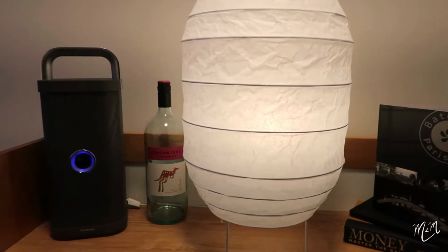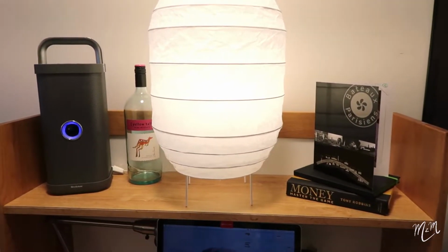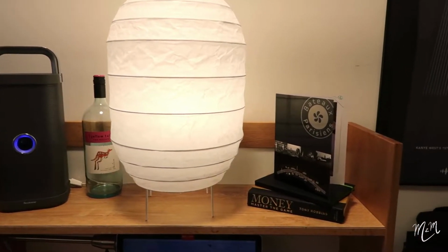This right here is another light that can change colors and dim and do a lot of cool stuff. I use that a lot when I just want to set the mood, calm down, and change the colors.